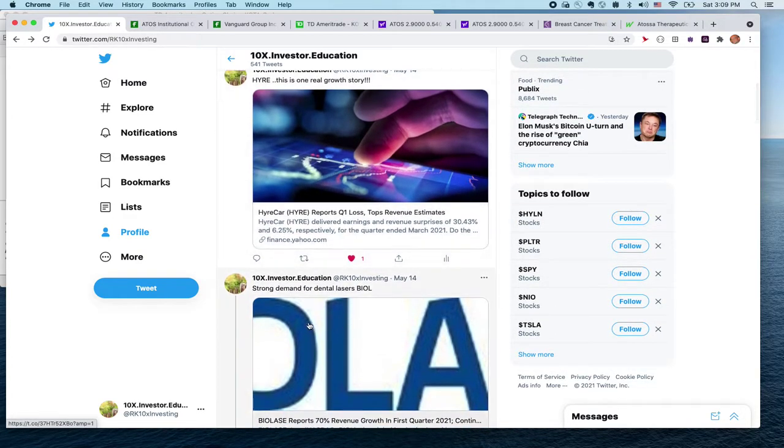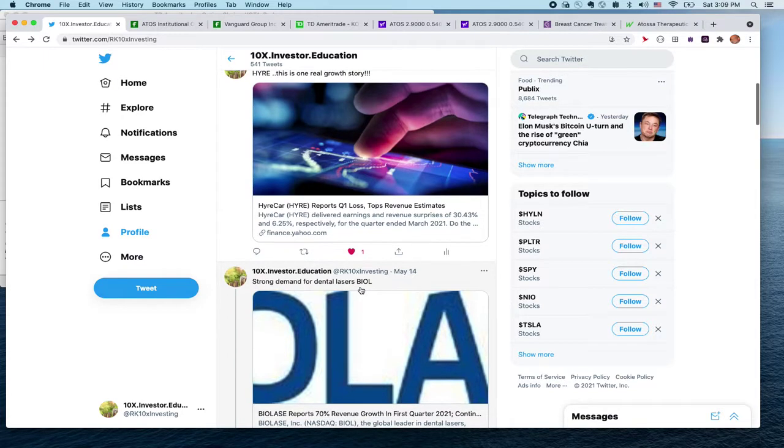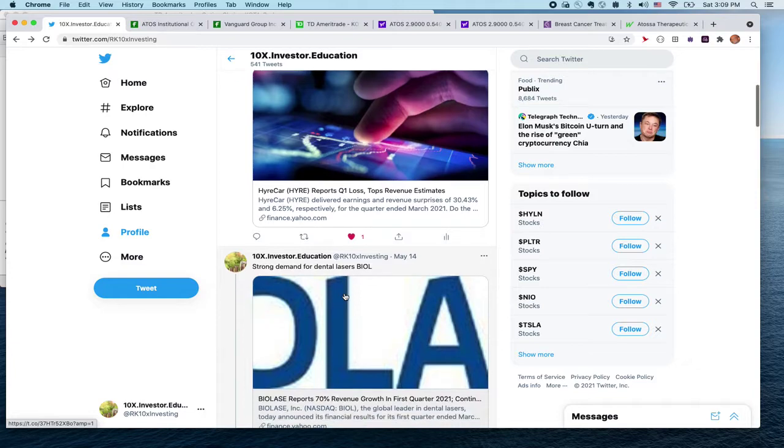And another one is BioLess, which is really a penny stock, literally. I like the way their growth is going on, 70% revenue growth, and it is a very small $100 million company, and they are making a decent, good amount of money.